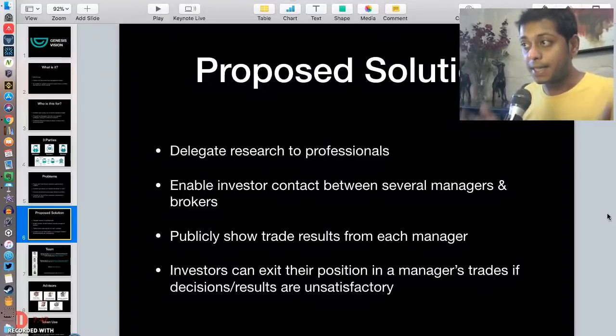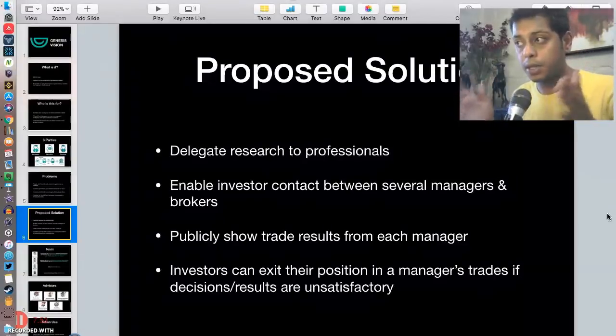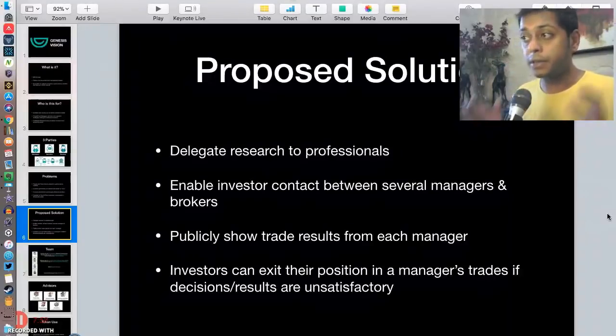Remember, this is not a live project just yet. They have a demo, but it's not a live project. So these are just proposed solutions. Nothing is definite right now. All this information I'm giving you is from the white paper, and a white paper is not a legally binding document. It is a statement of intent. So I'm just walking you through their intentions.